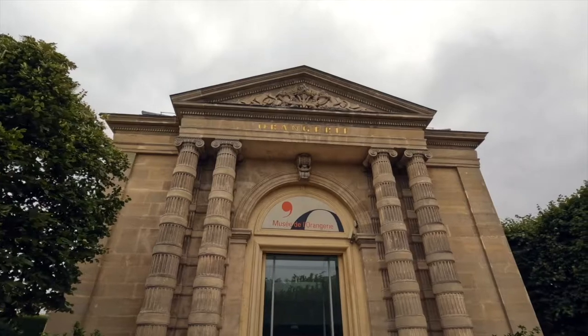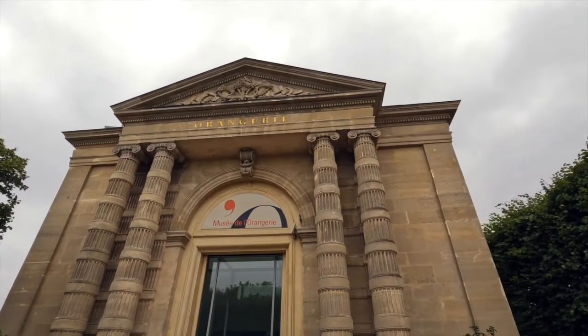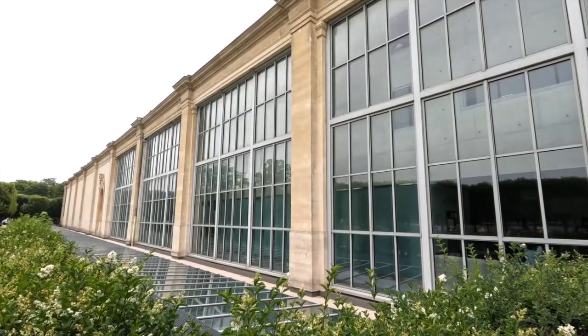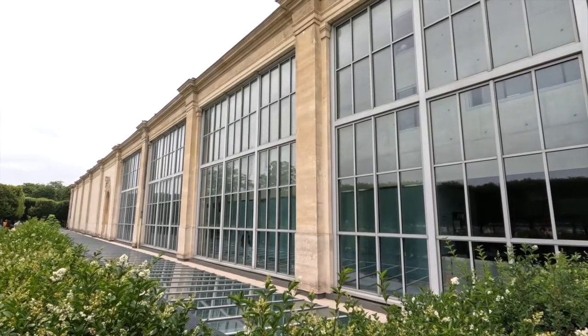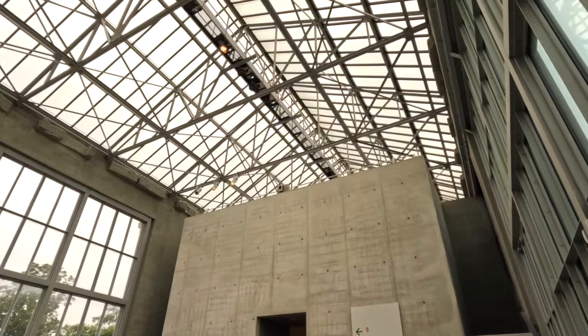Napoleon III had the original L'Orangerie building completed in 1852 to store citrus trees of the Tuileries Gardens away from the cold in winter. And today it only stores amazing paintings.